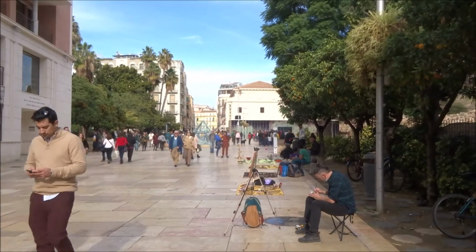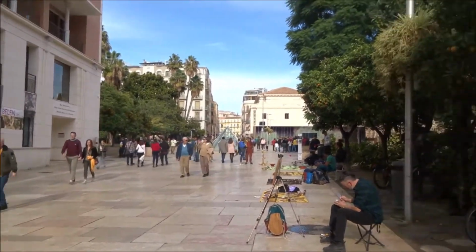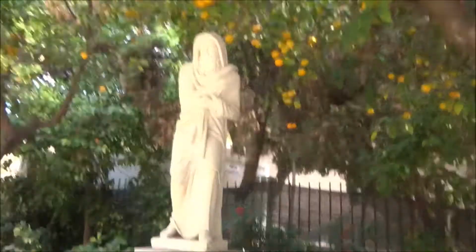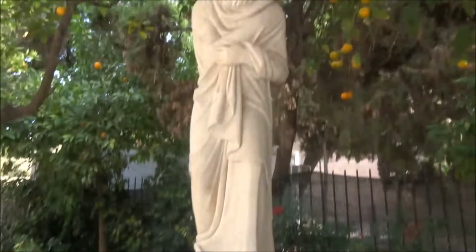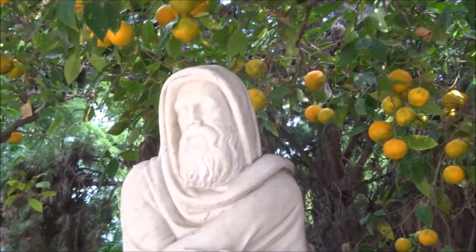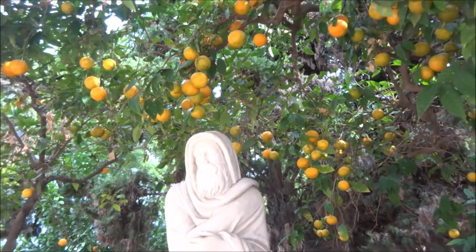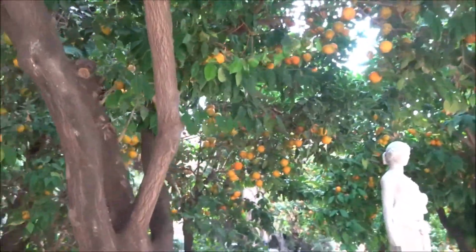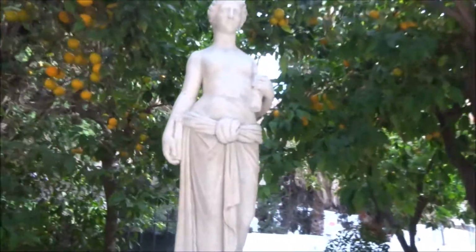Street merchants selling their wares. And here's a wise old man here. Looks like he might have something. You notice behind it, you've got these oranges. Help yourself, maybe. That shows the climate.